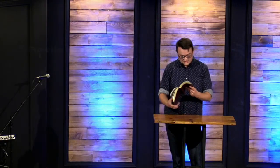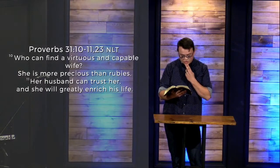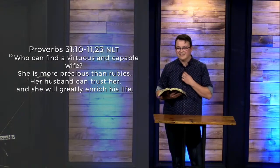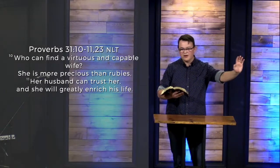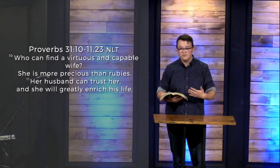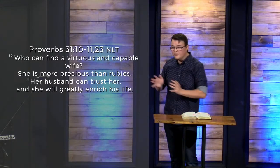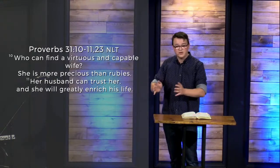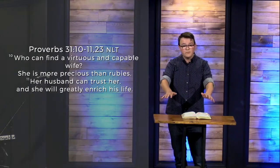Proverbs 31, back talking about the wife of noble character again. It says, who can find a virtuous and capable wife? She is more precious than rubies. Her husband can trust her, and she will greatly enrich his life. She will make his life better. And then in this same passage, talking about the wife of noble character, it talks about an amazing woman of God. She's doing all these amazing things. She's supporting her family. She's running businesses. She's doing real estate. She's doing all these amazing and admirable things for a woman.